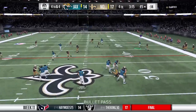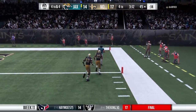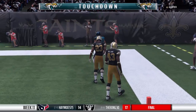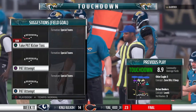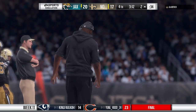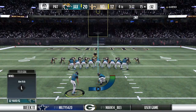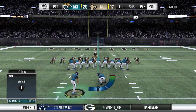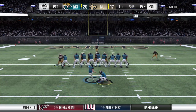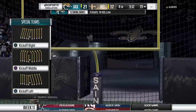Got to try it here. He's back to throw. He finds his target, Fuller. And he takes it in. Touchdown, Jacksonville. Will Fuller, his 3rd touchdown now on the year. And the Jaguars have moved out in front here in the 4th quarter. It's up and good to make it 21-17.